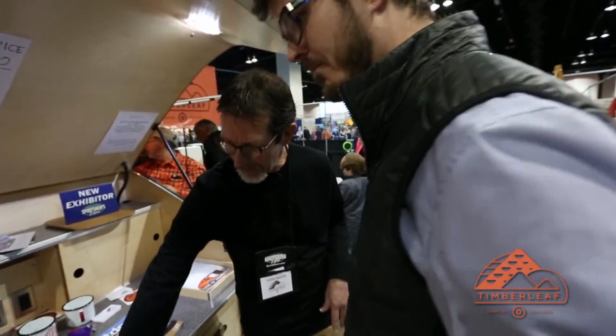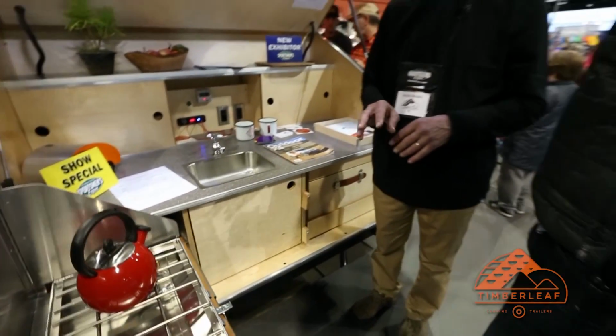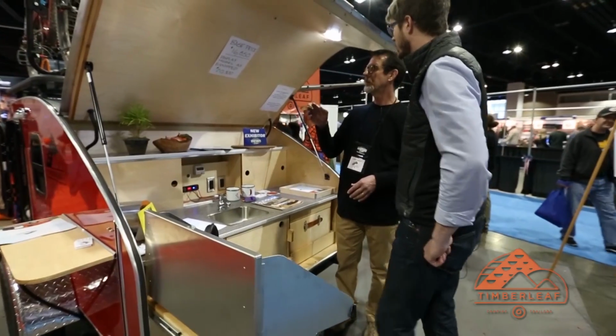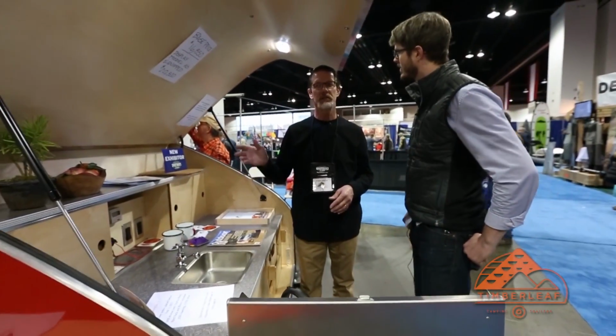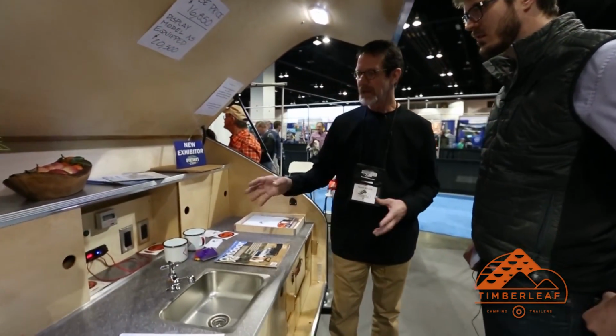It's tucked away way back behind this, but basically the only time you'll ever need to get to it is when it's finally dead and you replace it. So the battery supplies all the power for all the lights. There's 7 lights on board. There's a fan. There's a pump. And all that is operated just from that 12-volt battery.